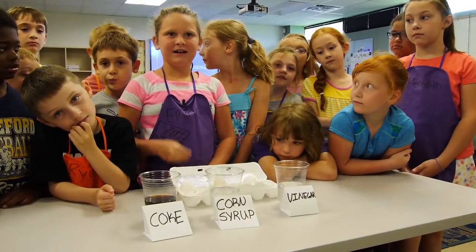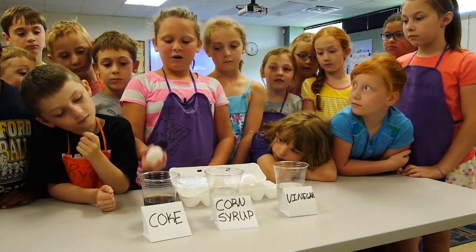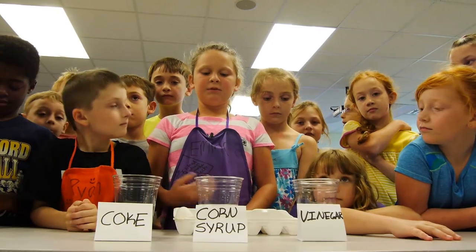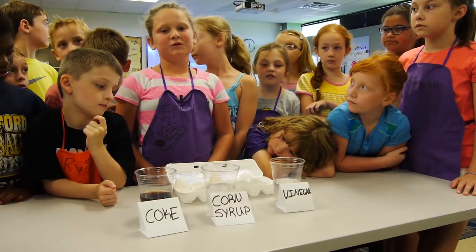We are taking an egg and putting it in Coca-Cola, corn syrup, and vinegar, and seeing which one will destroy the egg. Cola, syrup, vinegar, and a simple egg. They seem like innocent components, but what happens when you drop this egg into one of these liquids?